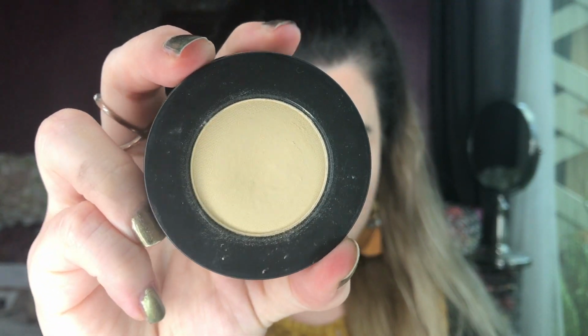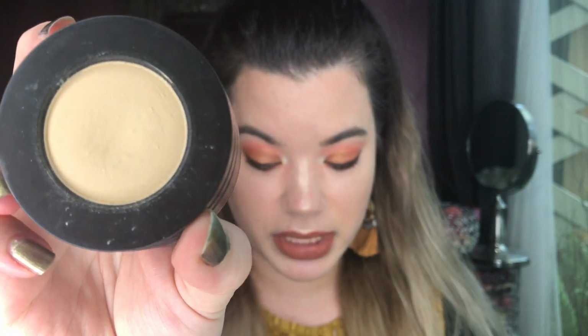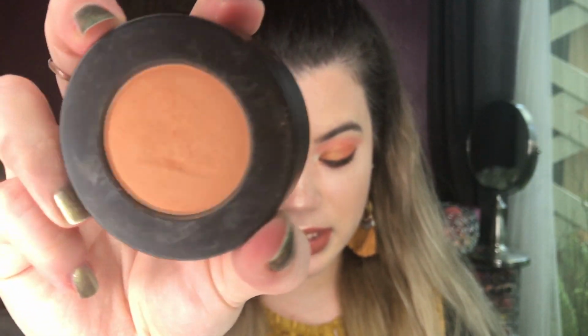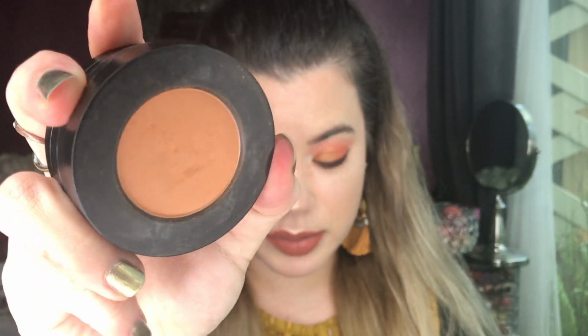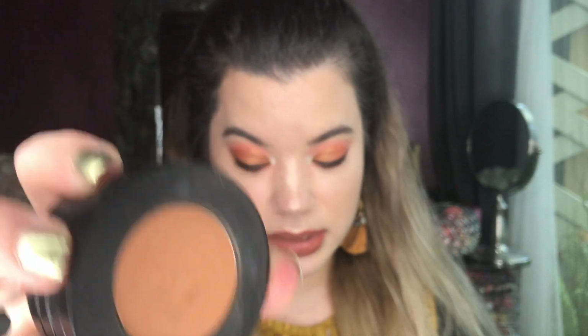So first, there's a perfect kind of ivory, kind of a skin tone shade if you're around my skin tone. It's a very nice matte shade. Then you have this kind of tangerine light, kind of creamsicle orange shade, perfect to place in your crease, to warm up your crease. It's just gorgeous.